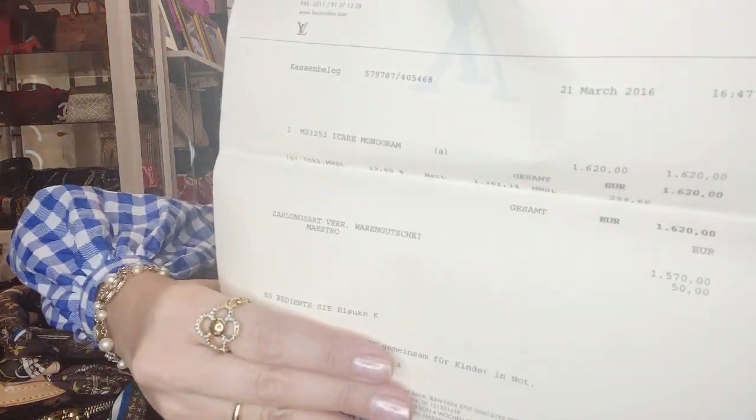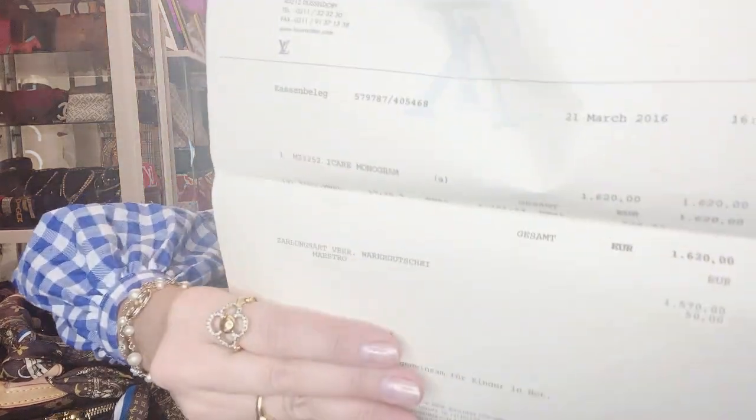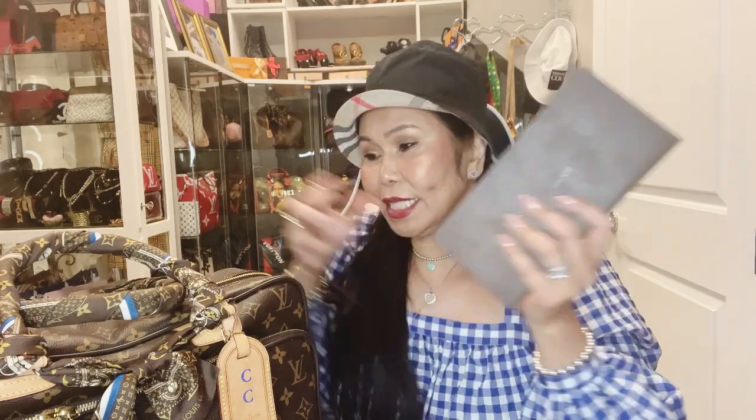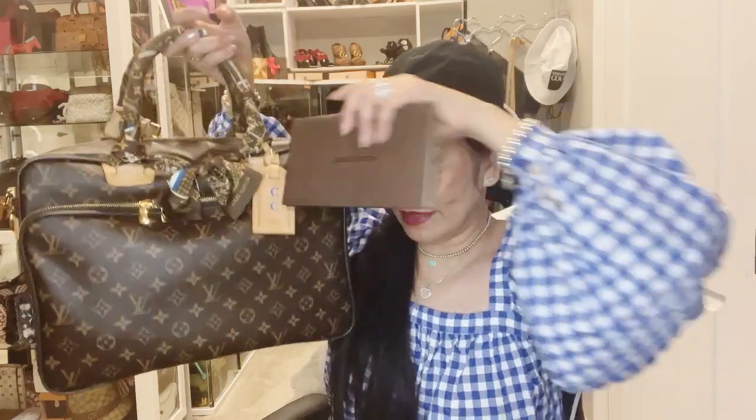The price tag at that time was 1,620 euros. There you go, lovely viewers. Can you imagine, it is 1,620 euros before. Okay, and now, ladies and gentlemen, remember, it was the era of the brown envelope where they put the receipt. So that is our Louis Vuitton eye care travel bag.